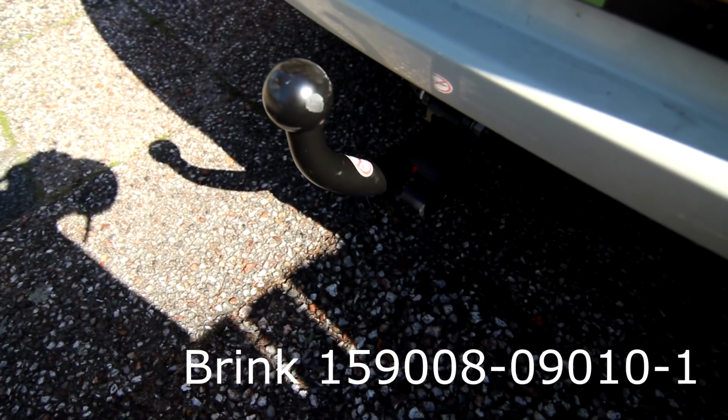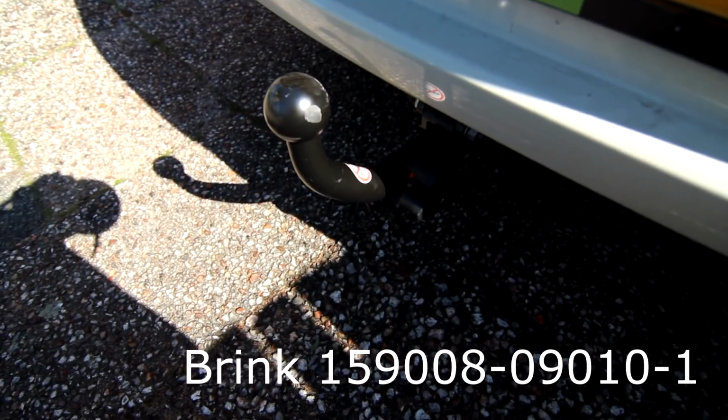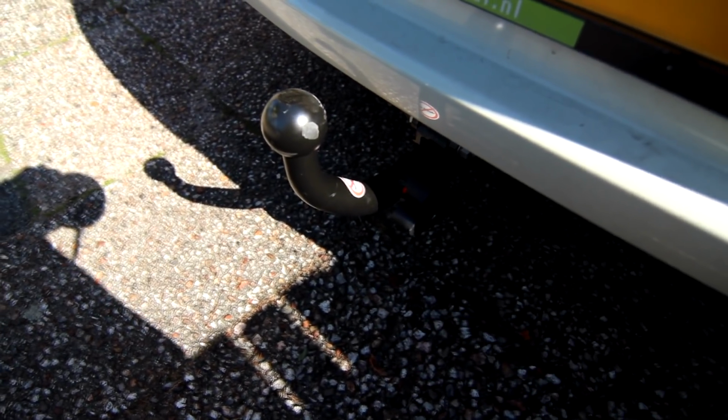Just grind off the nubs. Here is the part number. Install this on your Leaf and you can just tow. There's nothing keeping you from doing this, except for pretty stupid rules.